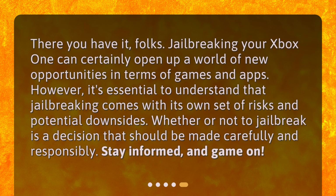There you have it, folks. Jailbreaking your Xbox One can certainly open up a world of new opportunities in terms of games and apps. However, it's essential to understand that jailbreaking comes with its own set of risks and potential downsides. Whether or not to jailbreak is a decision that should be made carefully and responsibly.